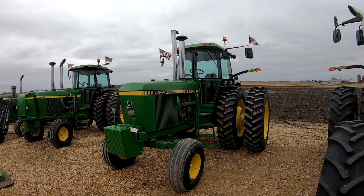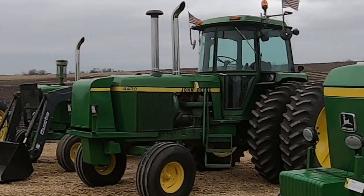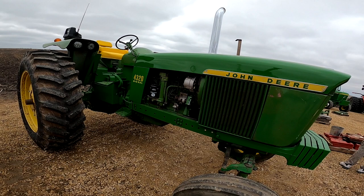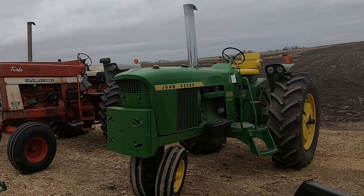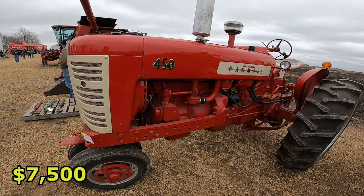Now we'll move on. The John Deere 4440 had 4,660 engine hours on it, and it sold for $32,500. The John Deere 4430 had 4,430 engine hours. That's kind of surprising. Sold for $23,000. John Deere 4020 had 2,200 engine hours, and it sold for $15,000. John Deere 4320 had almost 8,000 engine hours on it, and it sold for $14,000. International 1066 had 7,000 hours on it, and it sold for $13,500. The John Deere 4020 had 6,800 engine hours on it, and it sold for $11,500. And the Farmall 450 sold for $7,500. And you guys watched that sell.